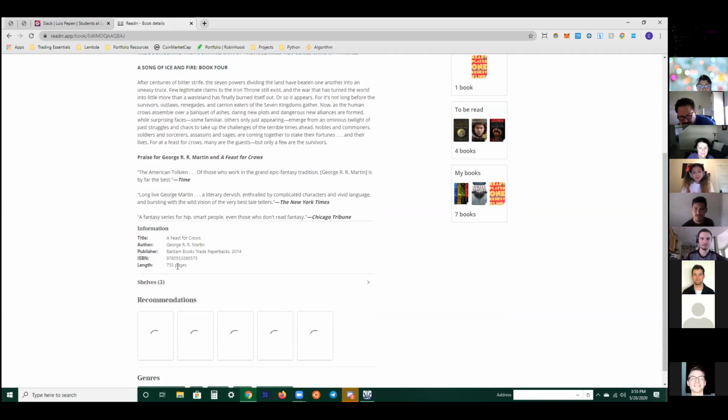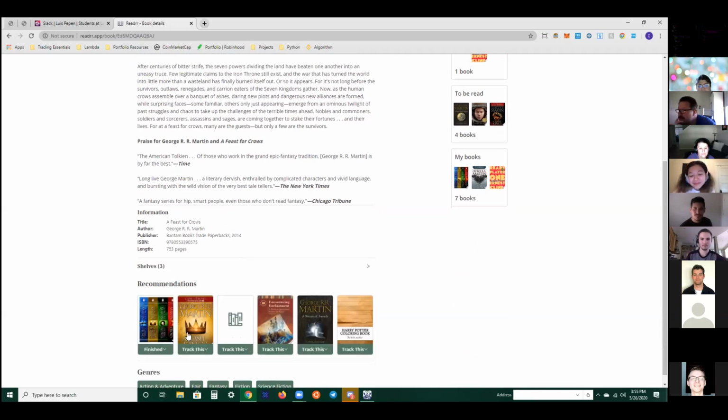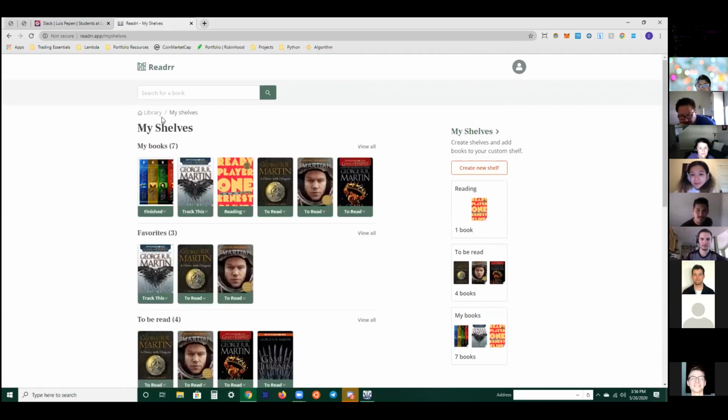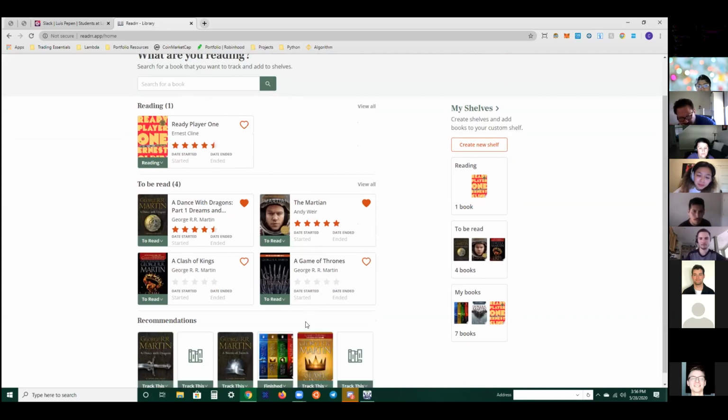We've added some extra facts, such as the length of the pages, which we thought would be pretty cool. Recommendation, we changed that spinner that we were talking about. The recommendations do load based on this specific book, whereas in, let's say, my library here, these recommendations are going to be based on all of the books that you have in your whole entire library. So they are going to be different based on whatever you're looking at. You can favorite or unfavorite books with a little success notification to show you that you finished doing that.